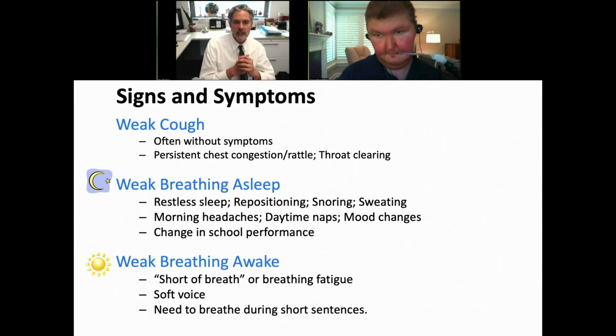And then with weak breathing awake, if an individual is short of breath, as Conrad has mentioned, sometimes the voice will soften because you can't get a big breath behind your voice. And then some individuals will actually start speaking in short sentences because they need to take breaths in between in order to complete a full sentence. Next slide, please.